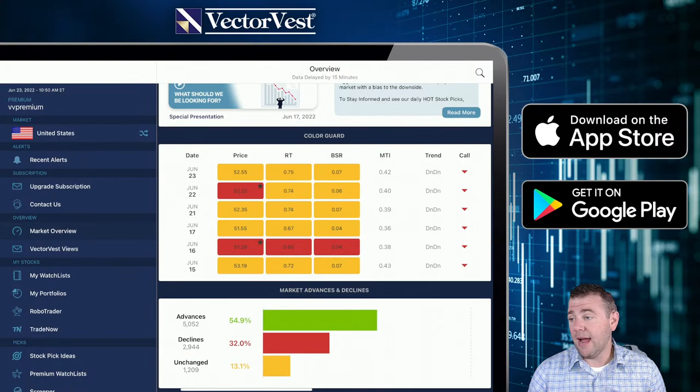After the MTI, we then look at the trend column, which shows two parts of the trend each and every day. The first part is what we like to call the primary wave, which is simply showing the short-term or weekly trend of the market. As we can see, it is down since the price of the VectorVest composite is still lower than it was compared to 5 trading days earlier. The second part is simply reiterating the MTI, and since the MTI is below 1, the second part of that trend column will remain down as well.